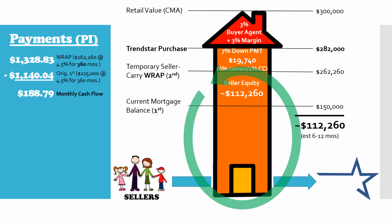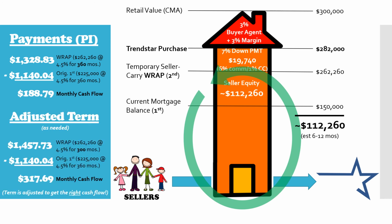But this is, as I said, a general overview of the financing involved. In the event that cash flow just simply isn't enough, it's very rare that it's not, but especially when we account for taxes, insurance, and HOA, we can adjust the term. You can see here on this bottom example, it's the same note structure, except we've modified the term down to 25 years or 300 months versus 360, which yields a payment of $14.57 and 73 cents. And of course, the difference from the payment on the first yields a higher monthly cash flow.